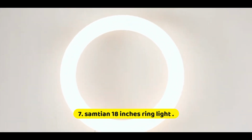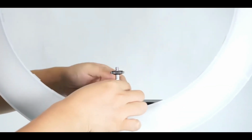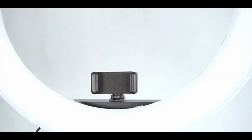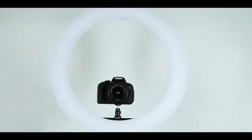7. Samsung 18 inches ring light. The Samsung 18 inches ring light is a versatile and powerful tool that has become an essential asset for content creators, photographers, makeup artists, and videographers alike. With its impressive size and adjustable features, this ring light provides optimal lighting conditions for a variety of purposes.